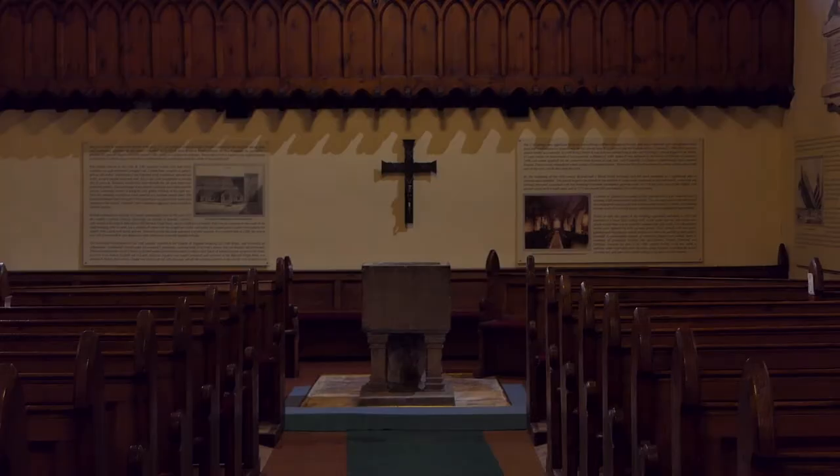On the other side of the wall that we encountered before, where the original west door would have let people in, the first thing that we come to here is the font, and that symbolizes the beginning of their journey at the entry place to the church as they come into the wider family of the church, if we think of it in those terms.